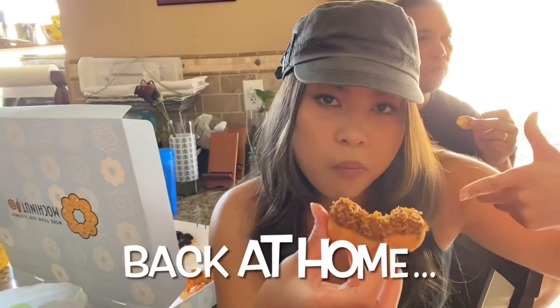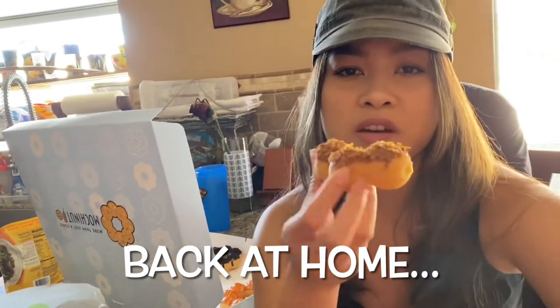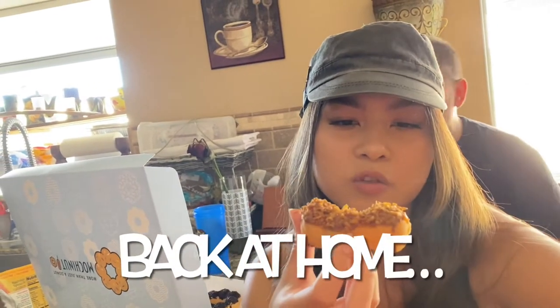Okay, so what do you think? Best flavor of Mochi Donuts I've ever had. And what's the flavor of that one? Samoa. And how does it taste like? It's like chocolate and coconut shavings. Mm-hmm. Very good.